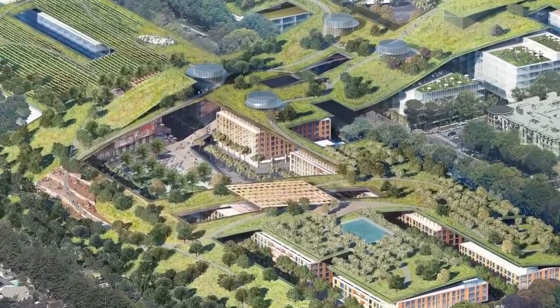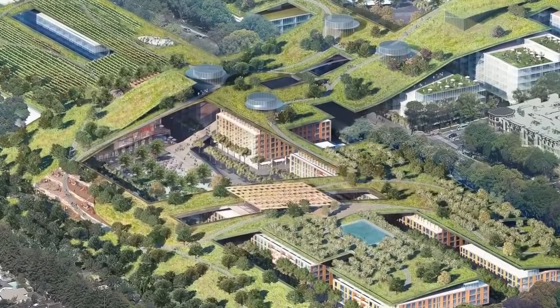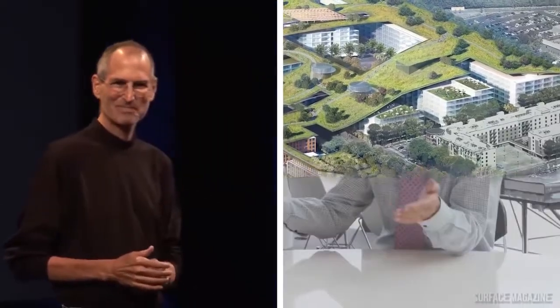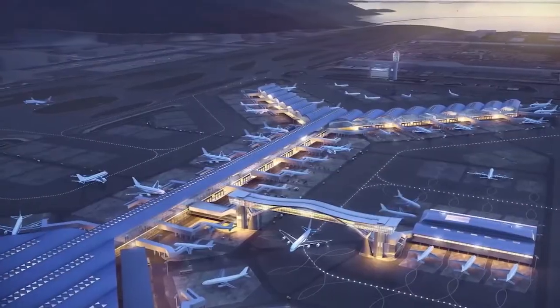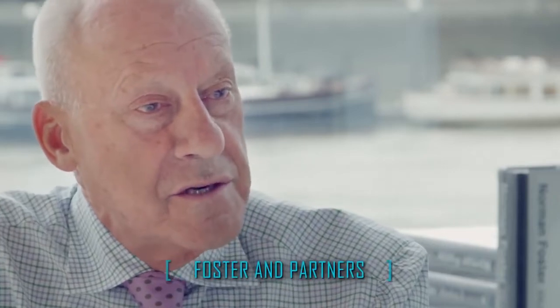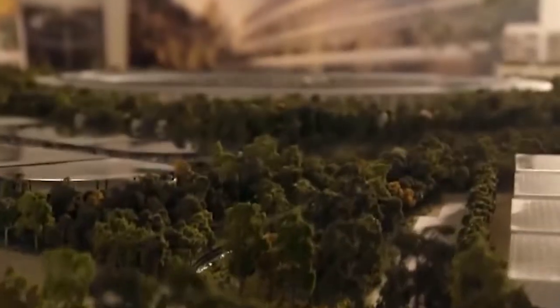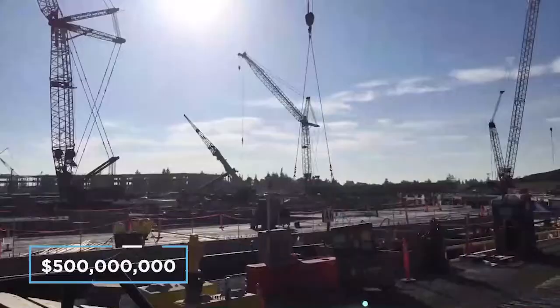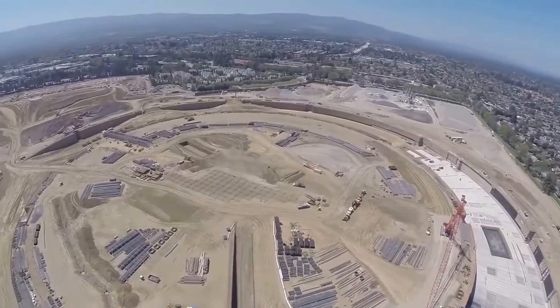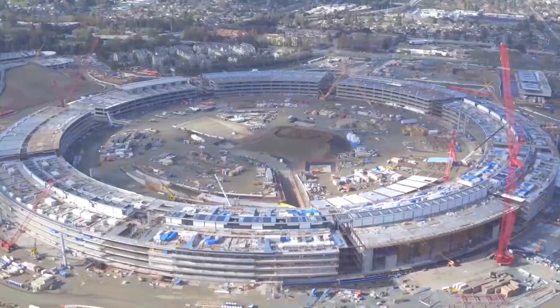Though it was largely covered by asphalt, it still had man-made rolling hills. To get the ball rolling on development, Steve Jobs met with architect Norman Foster, a Pritzker Prize winner whose commissions have included the Berlin Reichstag, the Hong Kong airport, and London's famous Gherkin Tower. His architecture firm Foster and Partners decided to take on the unique project, and they came up with a budget of about $500 million. Unfortunately, that budget didn't work for very long.